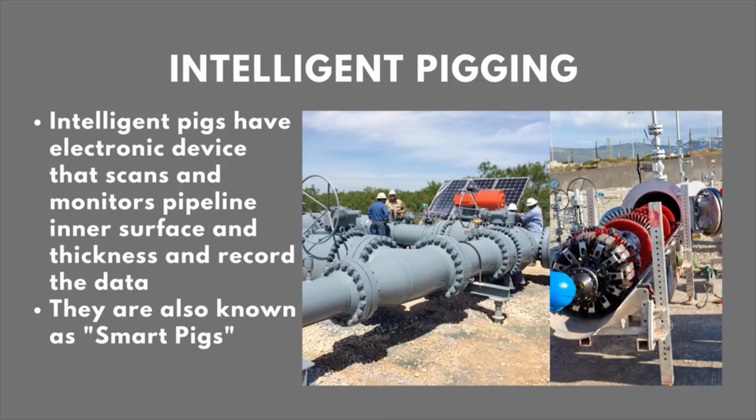In the slide, you will be able to see the complete assembly of an intelligent pig or smart pig. This assembly has a recording unit, a battery, and a way to propagate magnetic waves. When it is traveling along the pipeline, it continuously emits the rays. When it is reflected back, based on the timeline, the data is captured. At the end of the journey, the smart pig is taken out at the end of the pipeline, and from the smart pigging assembly, the data will be downloaded to a hard disk.